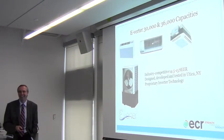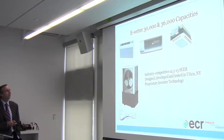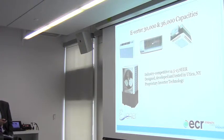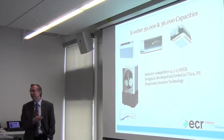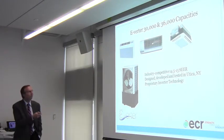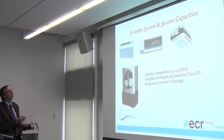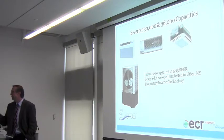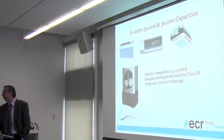E-verter, you talked a little bit about that. Well, yeah, we're playing there too. You'd be better at describing how these work than I would. What this does is it modulates down the compressor speed based on conditions, so that if you have three or four different zones and only one is calling, you don't necessarily need the full compression capability. Is that the correct way to put that in my non-technical terms? As you start to do that, your efficiencies go up, and you're only running the compressor at the loading that you need.